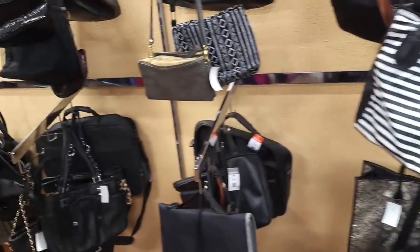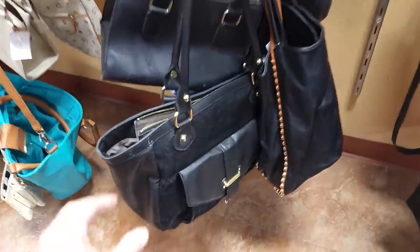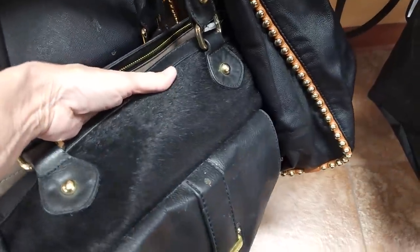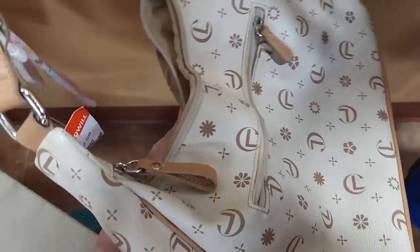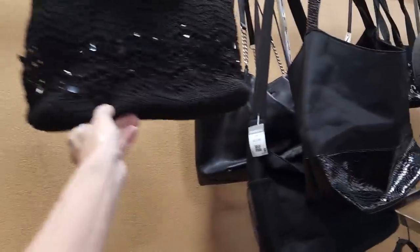Because I generally get anywhere from 15 to 25 for the average purse, so I have to buy them at a very good price. That is not even faux fur, that feels like real steer hide on a Nine West. Now that one's half priced. I wonder why. Why did nobody want this one? Yeah, it's a little bit dirty on the inside. Let's see, are you worn? Oh, that's why. He's a little worn out. What is this one back here? I don't know what that is. That's a Rosetti. Yeah, nothing super fab.